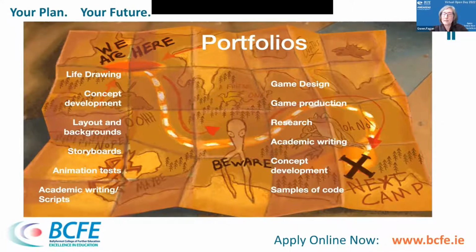Now, game design HND would have been handled in a different presentation for the digital media content that we teach in the college, so you wouldn't have had eyes on some of that work. But I can say that what we're expecting to see in your portfolio is some game design, some game production, some research and development of ideas, some academic writing, and some samples of code and programming.